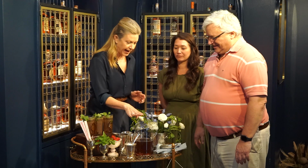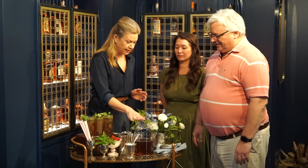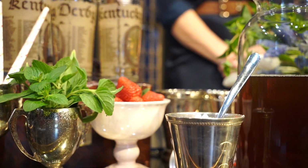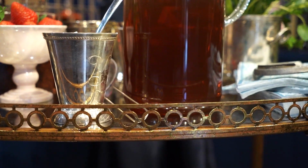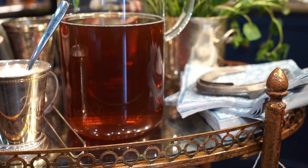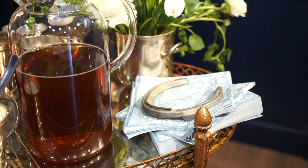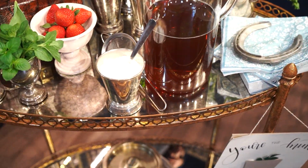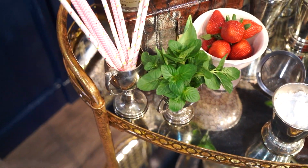Of course, we've got our batched mint julep, and so the guest approaches the station. They choose their cup. They pour in the amount of mint julep that they want. They mound the ice in, and then this, I had never seen this until Nani did this. You just simply have a little mesh strainer. She actually has an antique one, that sterling silver one that looks really pretty.